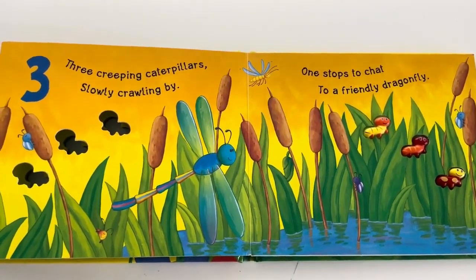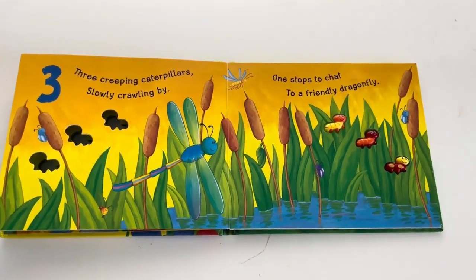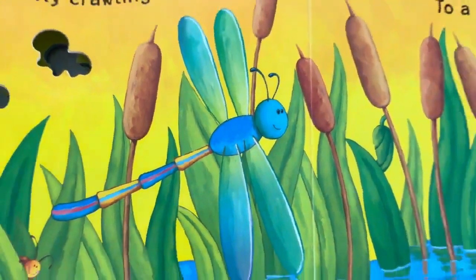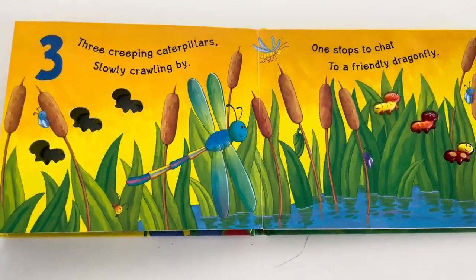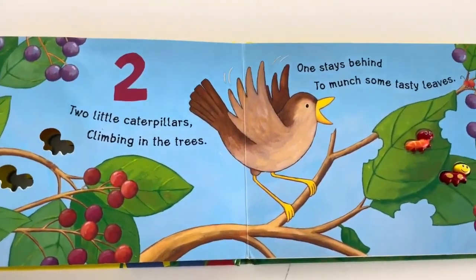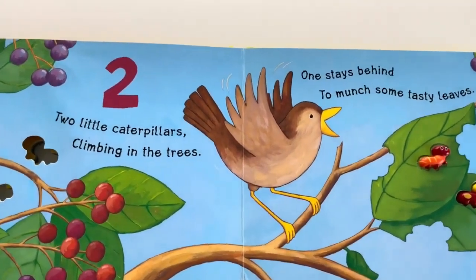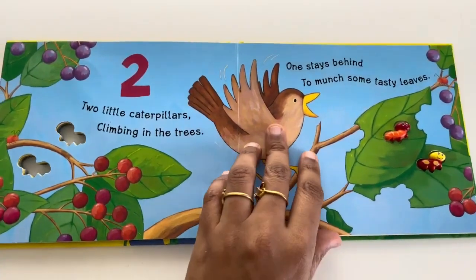I think they are getting tired. One stopped. Why? It wanted to chat with this beautiful dragonfly. Oh, then there will be only 2 if one stopped. Isn't it? See, these 2 are climbing in the trees. One wants to munch on the leaves, one wants to go. So only 1 will be going further.